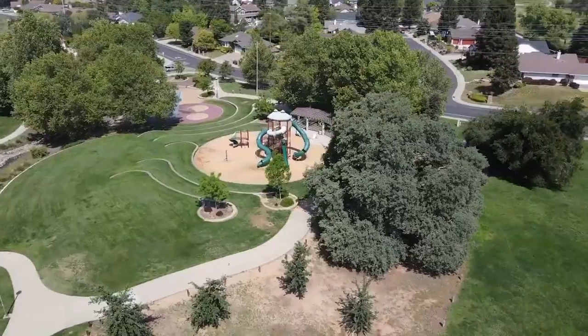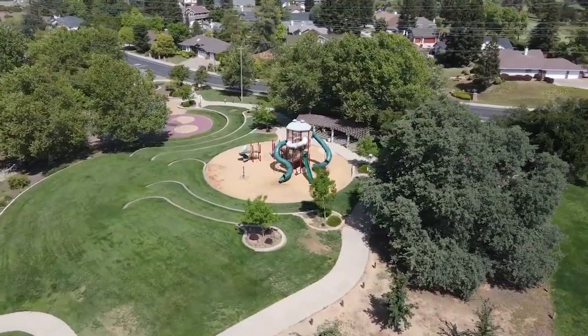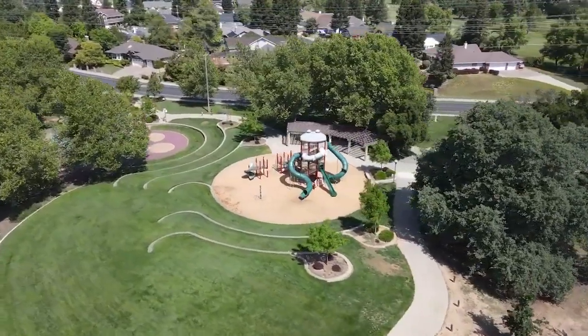centralized around this park. So this park that I'm at right now is the Diamond Oaks Park. You've got soccer fields, you've got basketball courts, you've got a giant play structure. When my kiddos were younger, they loved playing on this play structure. It's like a 3-story tall slide that they can climb up and slide down. You've got tons of trails throughout this neighborhood that kind of connect all of the different parts.